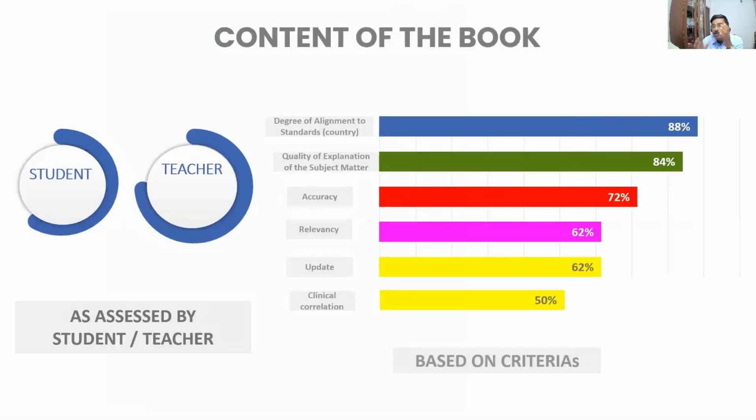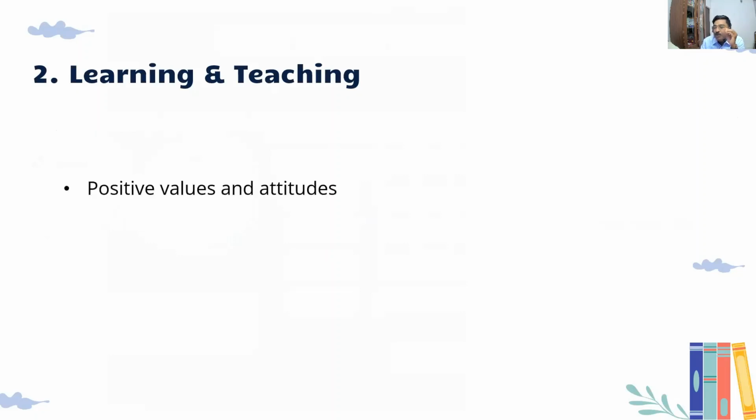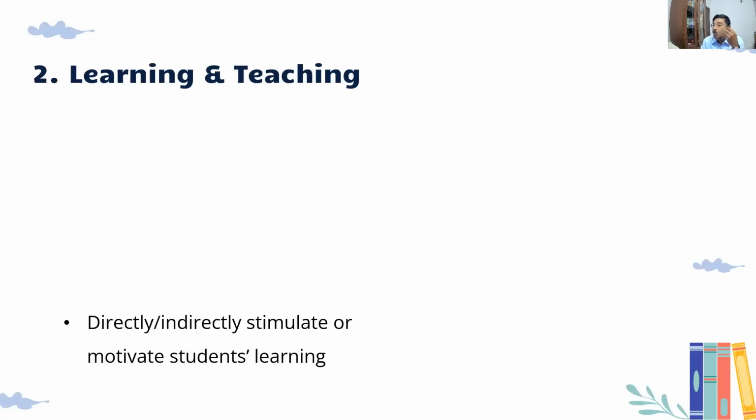Next, once you get this, you assess from your point of view as well as the teacher's point of view. Grade marks, keep all these things: degree of alignment to your country standards or syllabus standards, the quality of explanation, accuracy, relevancy, frequency of update, clinical relevance. Put marks approximately on the same yardstick and keep it as such. The next is learning and teaching. Whether the book will help you develop more skill, will update you, imbibes or puts some positive values and encourages you and puts a positive attitude in you, and facilitates integration, practice or application of the new knowledge that you gain, and stimulates or motivates you to learn more.